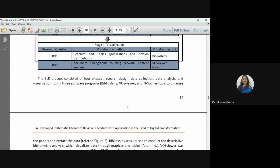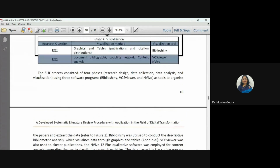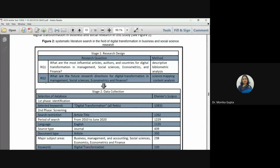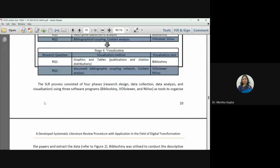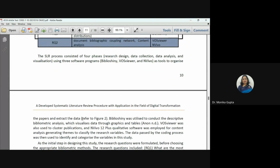And now how to write? Now see, read every line carefully. The SLR process consisted of 4 phases: research design, data collection, data analysis, and visualization. So these are the 4 stages we are discussing. What we are discussing, that only you have to write, using 3 software programs. So they have used 3. If we are using 1, mention 1. If we are using 2, mention 2, and their names, as tools to organize the papers and extract the data.